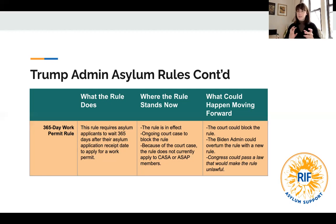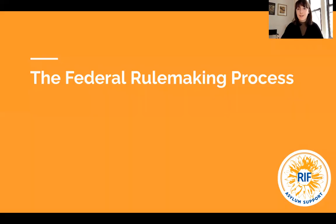In both of these instances, we're kind of waiting to hear what this court's going to do with this case. But apart from that, the other way we could reverse these rules is through a new rule implemented by USCIS under the Biden administration, and that would have to go through the rulemaking process. So that's what we're gonna talk about here.